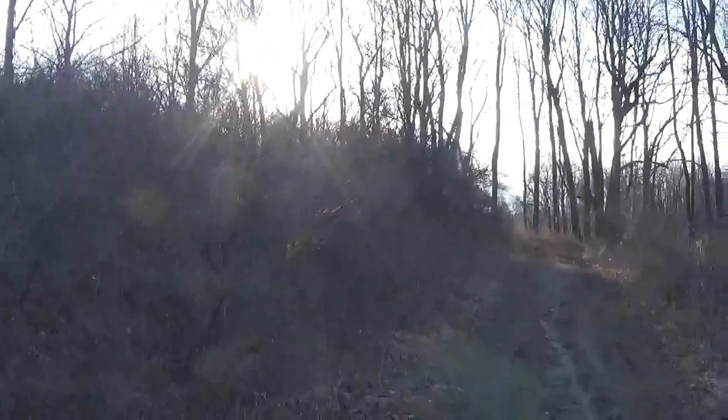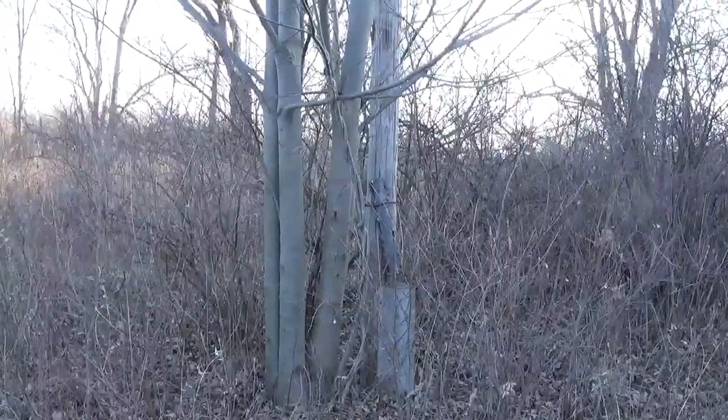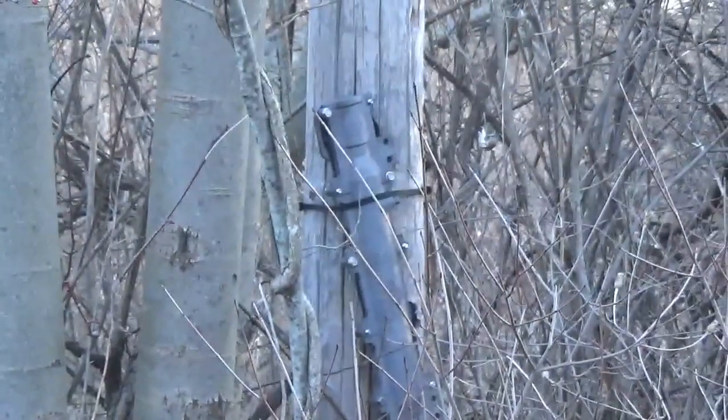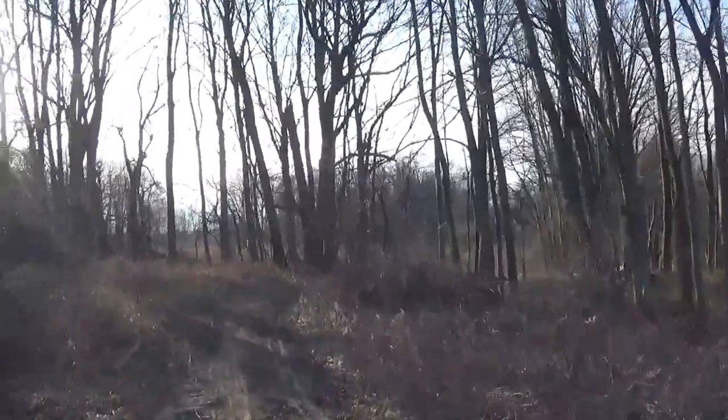And I'm no longer following deer tracks. Oh, what the? What? An old telephone pole. From days gone by, I guess. I don't think it's still active. But why would that be out here? There's a lot of whys.